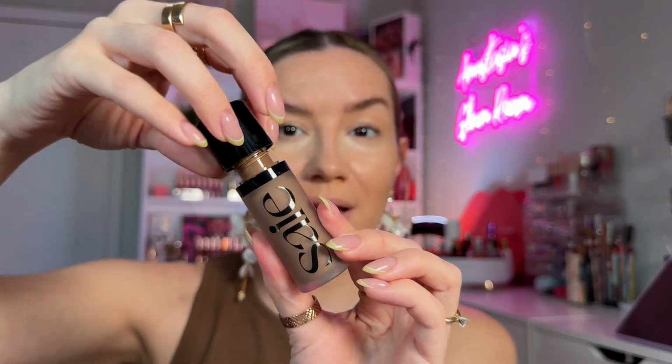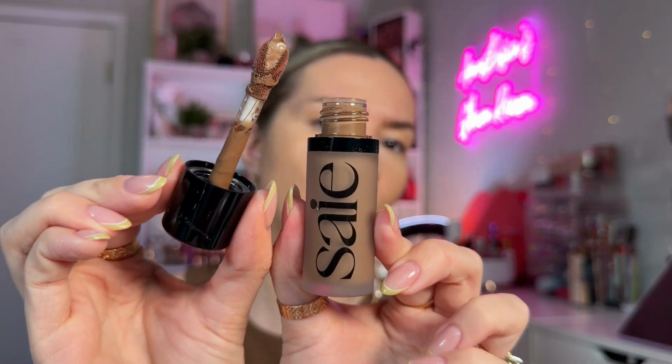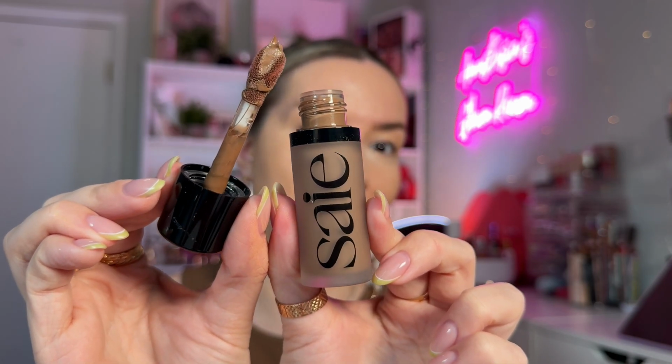Oh, this looks so cute. So this is going to be a bronzing or contour type of product, but a liquid product with a doe foot applicator. And this is going to maybe be glowy. Not sure. Yeah, it's dew bronze. It's got to be glowy. And it's SAIE. It's got to be glowy.